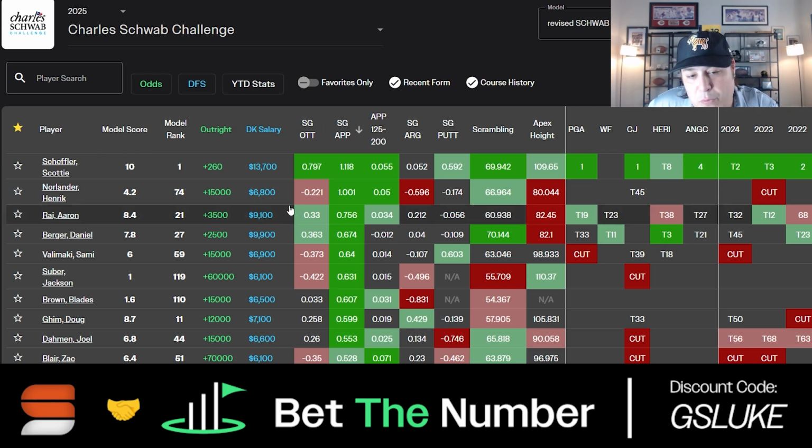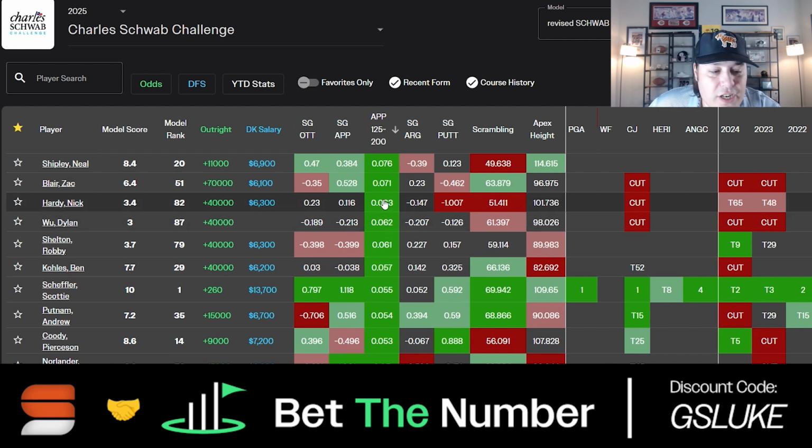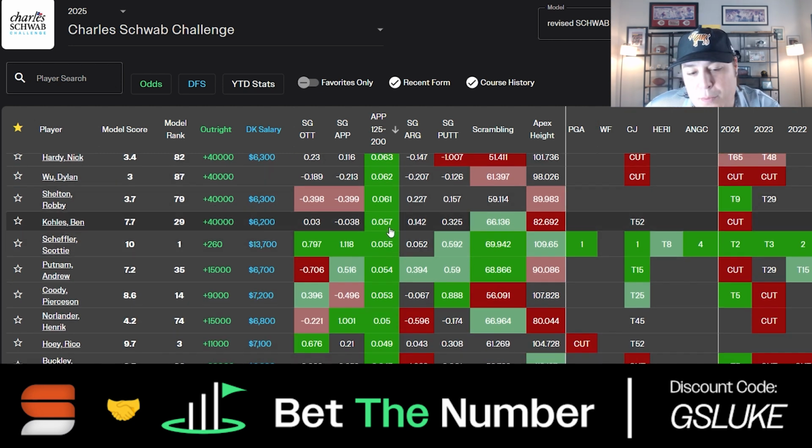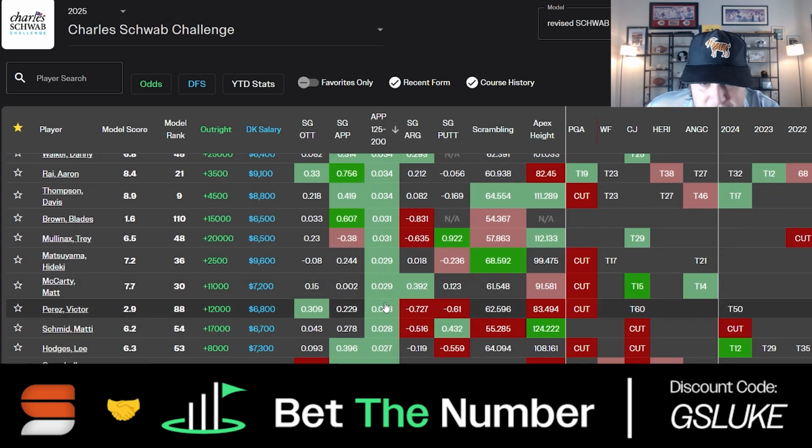On top of that, we're looking at approach from 125 to 200. If you guys remember from the course details page before, a lot of extra shots, particularly from 125 to 175. So players that can gain strokes to the field with these sort of shots are going to also get a boost in my modeling. Your Carl Phillips, your Joseph Bramletts, Neil Shipley, Zach Blairs, all players that are doing well compared to the field. You also have your Robby Shelton, Ben Cole, Scottie Scheffler, not a surprise to see excelling in almost every category that we're looking at on a week like this. But all of these guys towards the top that are dark green, even into the light green, are going to get an extra brownie point or two in the model.